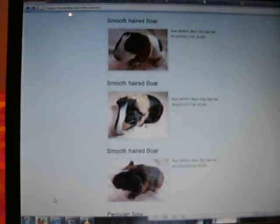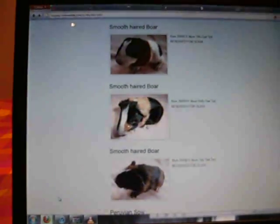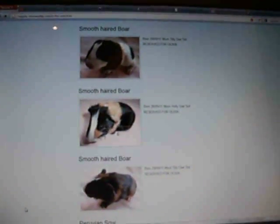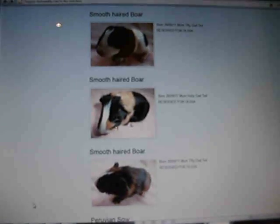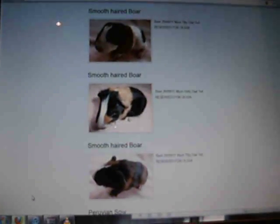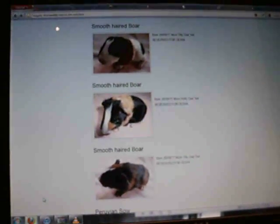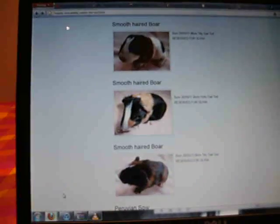So I'm very pleased. I'm really happy, because it's nice to know that they need homes and that you can give them that good home and you can make their life a little better. So I'm really excited about that. So I've got plenty of time to finish the cage now. I don't have to rush. I've got 3 weeks until I have to go back up and get them, so no need to rush.